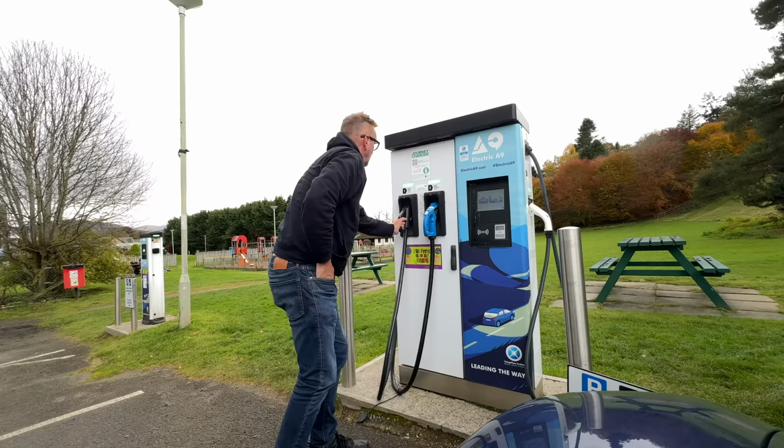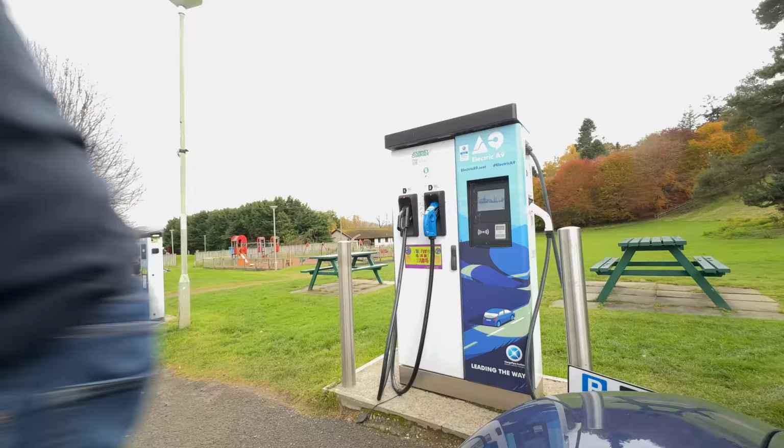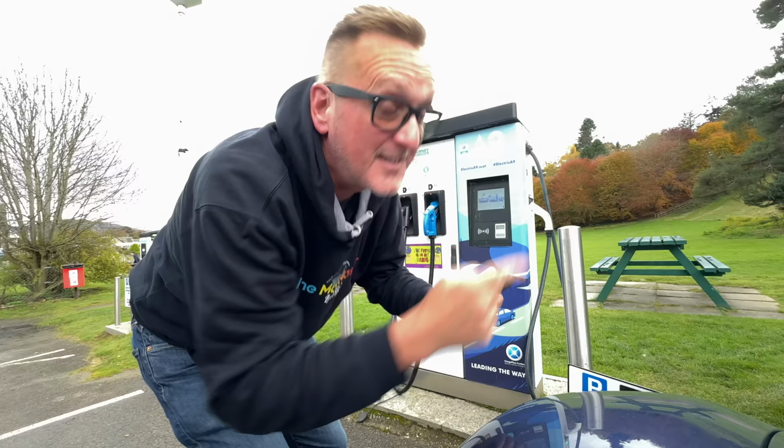Right, it's locked in, so I'll need my phone to unlock it first. Right, back in a minute. I've not seen it being locked in before, but everything's closed for vandalism around here, so it's obviously a little bit bad. Charge Place Scotland.